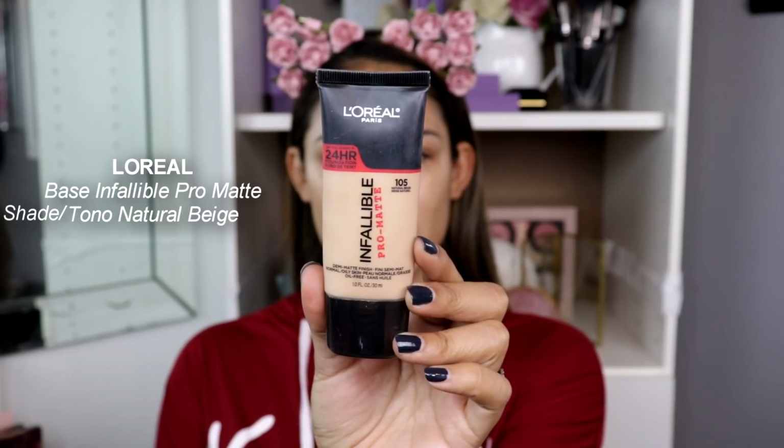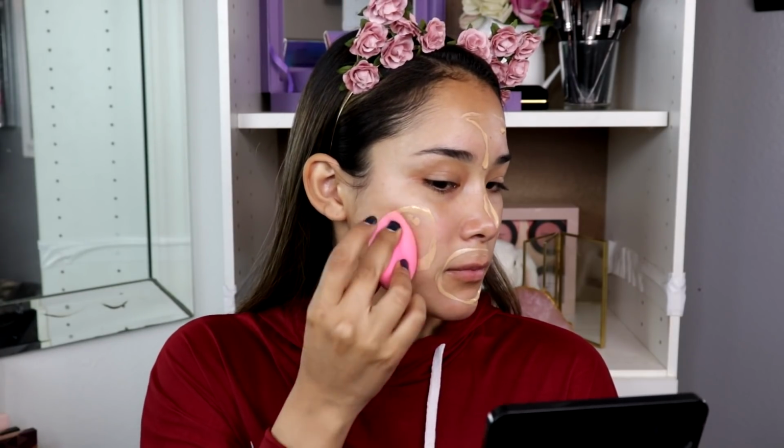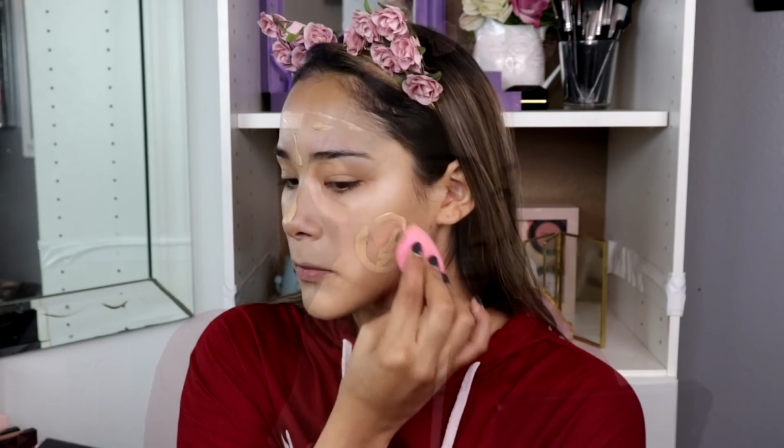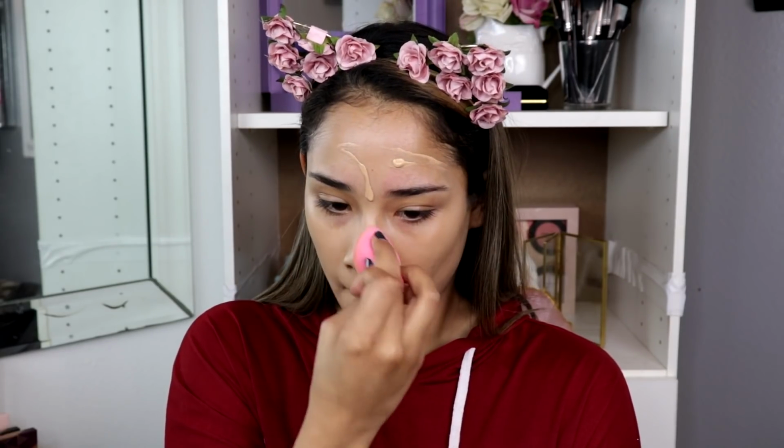I'm just going to get started right away. I already have moisturizer on my face, so I'm going to put a little bit of foundation using this L'Oreal Infallible Pro Matte Foundation in the shade Natural Beige, and I'm using the Beauty Blender to blend it all out. I'm running out of this foundation, but hopefully what's left of it is enough. But like I said, I don't want to do anything heavy.